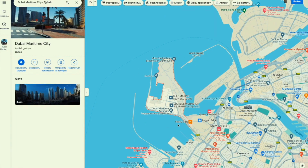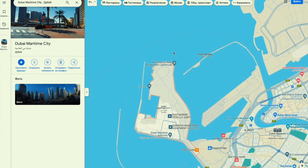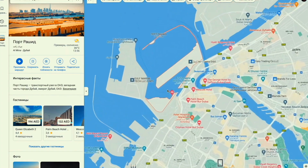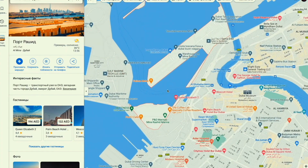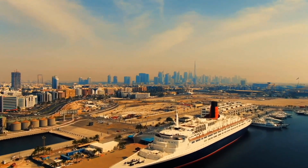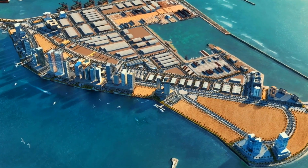Maritime City is located next to Port Rashid. So, in Port Rashid, a large developer, the state-owned MR, has now purchased this plot and is building an entire new neighborhood there. And Maritime City is directly connected to this area. So, the infrastructure will be completely unified. The only thing that sets Maritime City apart is that it's a peninsula.